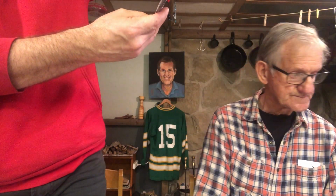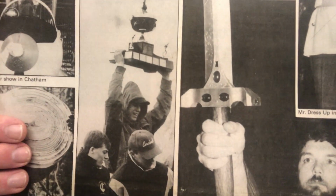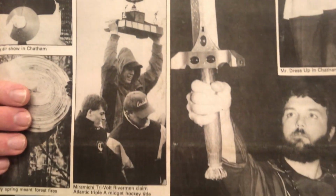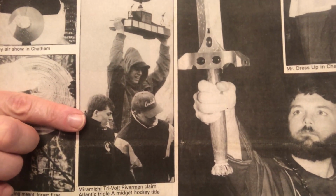And what else? Miramichi Hospital, the new library opened in Newcastle Waterfront right there in 92. And here we are, the Miramichi Tri-Volt Rivermen hoisting the trophy after winning the title. And there is the son of Richard and Phyllis Kerr just going into Chatham. Brian Kerr, folks, defenseman. And I think he lives now in St. John.